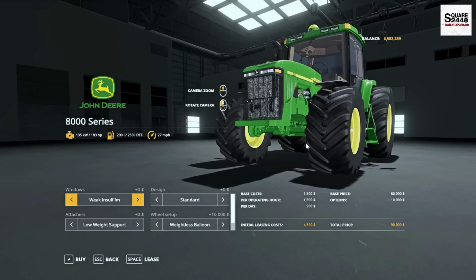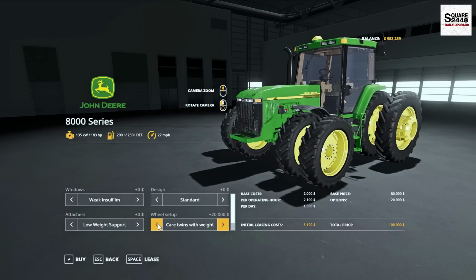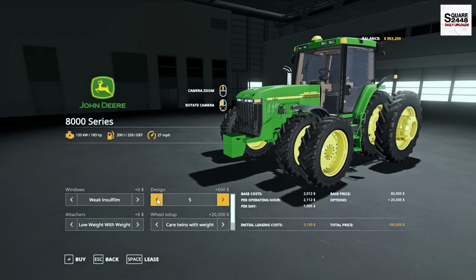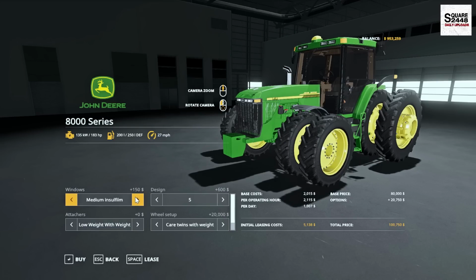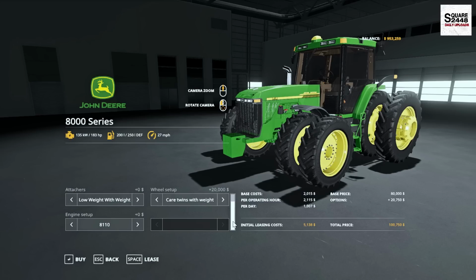We're going to be ordering an 8000 series tractor. I'm a huge fan of this. One of my favorite looking tractors as well. And I think we are good there. Let's see. We do want a little bit of weight on the tractors as well. And we probably want the turn signals there. We do want a little bit of window tint, not too much. That way it keeps the sun out of the farmers. And I think an 8310 is the way to go.